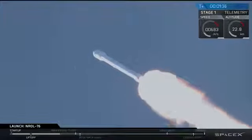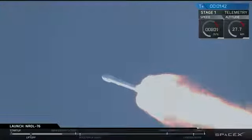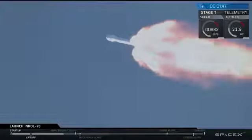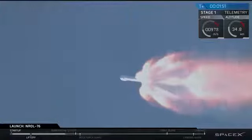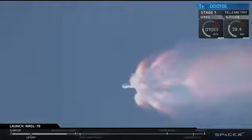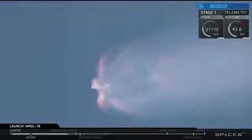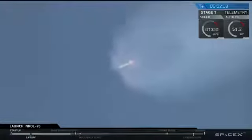MVAC engine chill has begun. And Falcon 9 is delivering the National Reconnaissance Office's satellite to orbit right now. We just transitioned through max Q, and we've begun chilling in the MVAC engine on our second stage. Trajectory is looking good so far. Coming up in about 20 seconds, we'll have main engine cutoff, MECO 1. That's where all 9 Merlin engines of that first stage will shut down, and we'll see stage separation.